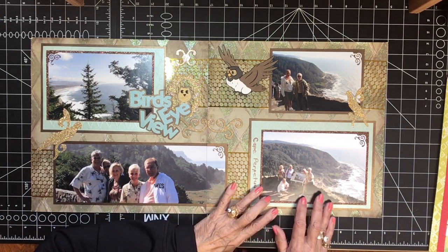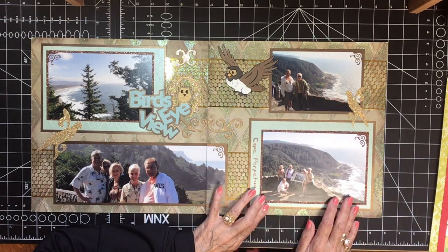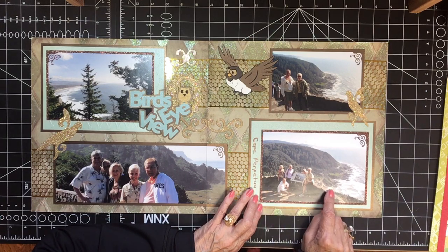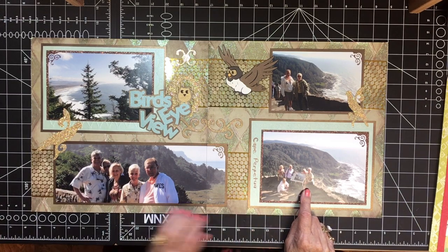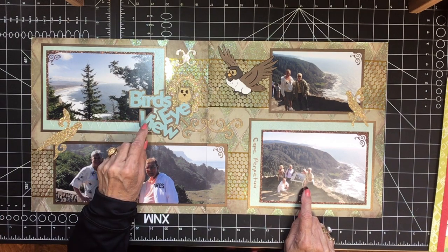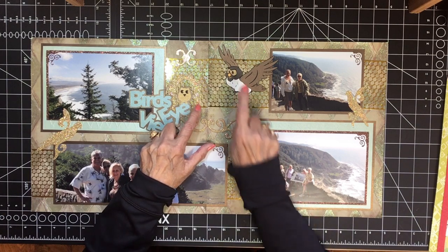It's a park area, and there's a hiking trail or a path to walk around up there. But you're so high up, it's unbelievable, the view. It's just amazing. So someone took a picture of all of us up here. It was breathtaking. So I called this Bird's Eye View because we were up so high.